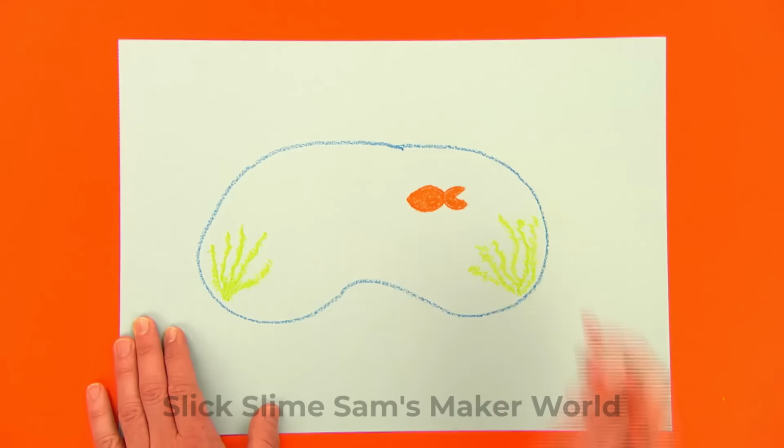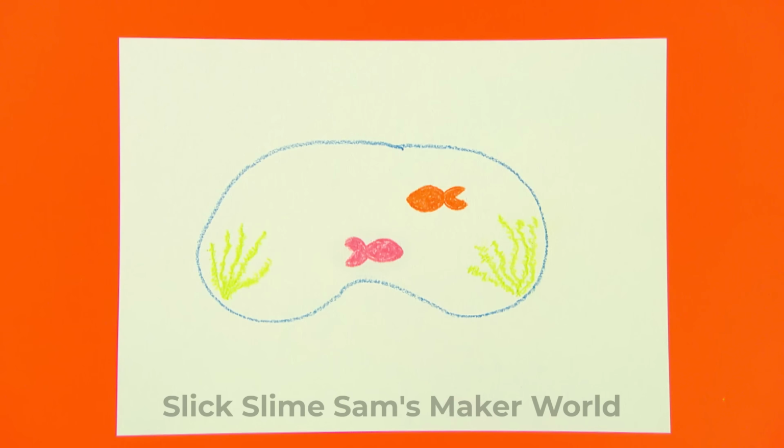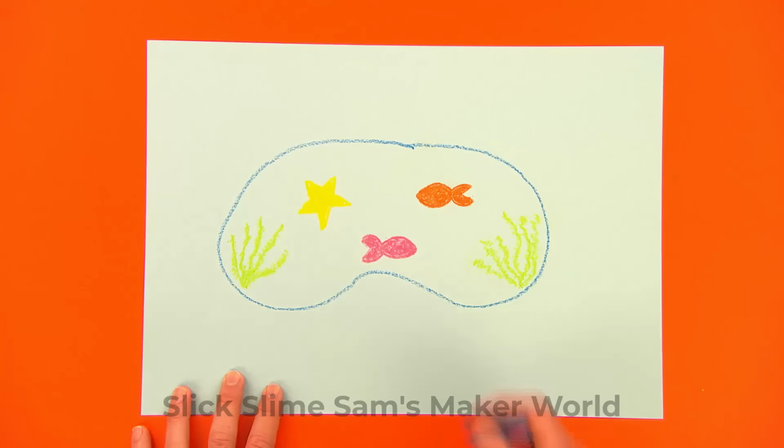And why not add different coloured fish? And any sea creatures you like. Starfish! Now, as it's a rock pool, let's do some waves.